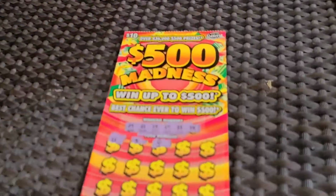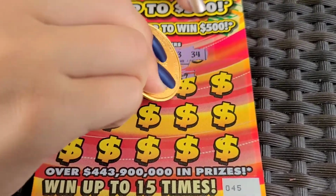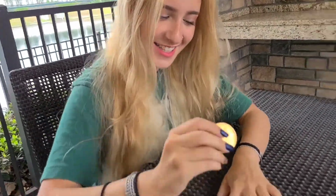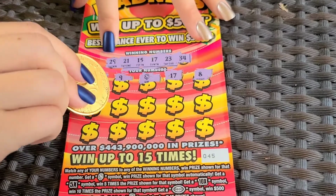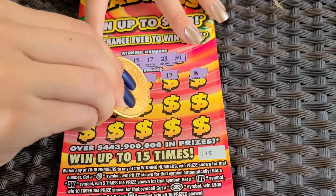Let's continue scratching. Nice. 17. We got another one. High five for that one. Yes. We got an 8, yay! Another, oh, 18, okay. 14, I'm close.